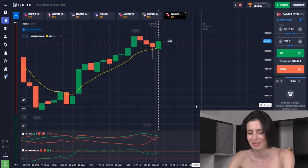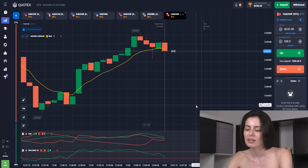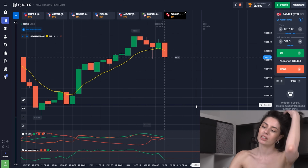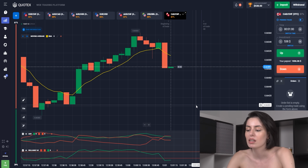So guys, here we are, moving average, 8x and Williams, and I think that's gonna be a nice one. At least by first glance, first look at the chart and indicators and situation here, of course, just the simplest, it's kind of nice. Let's start.